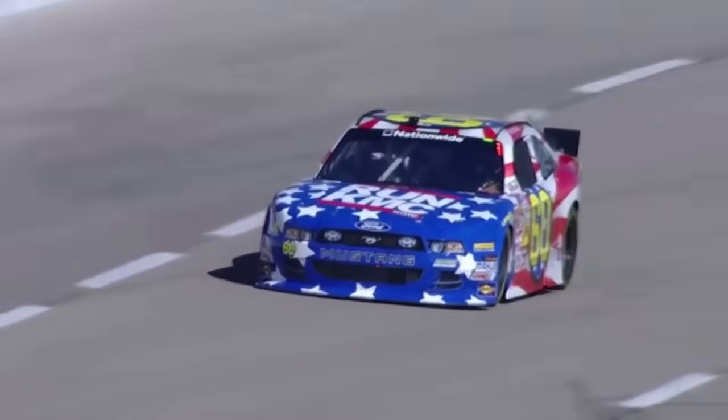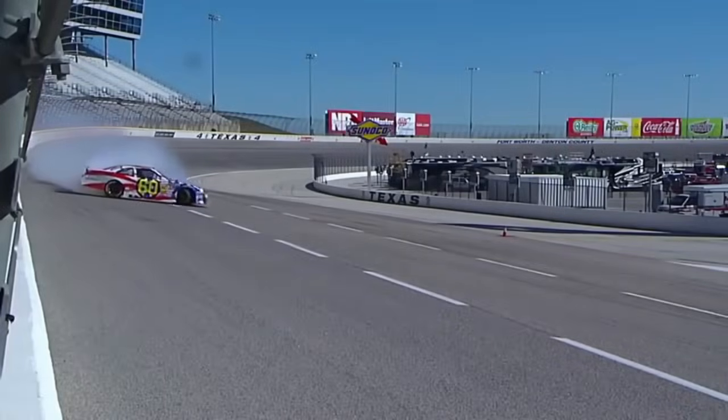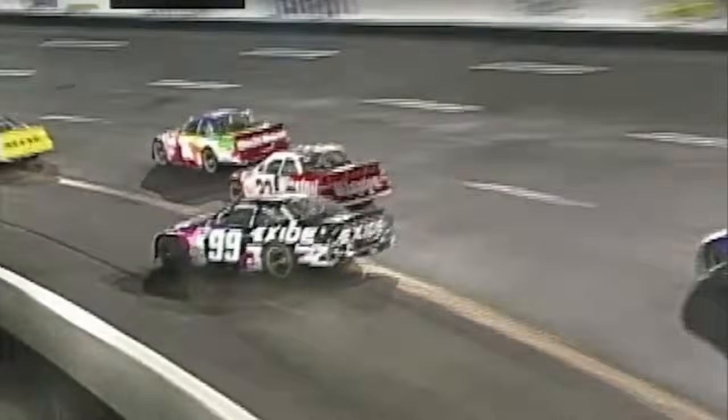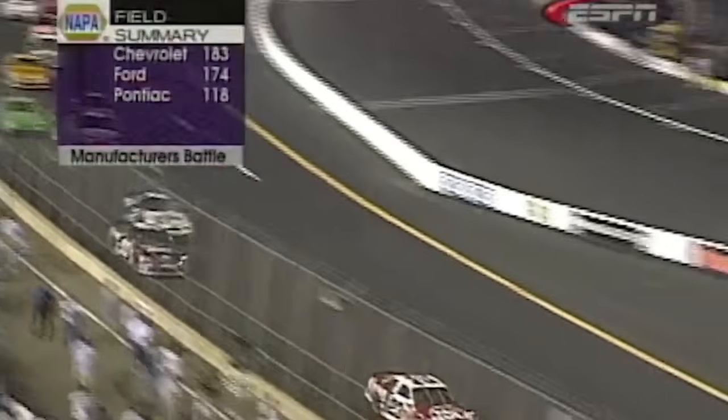I'm very happy everything turned out, but something tells me this stuff does not scare him at all. He spun in qualifying. Turns that thing. He's on the inside. Oh, he gets banged. But he saved it. He saved that car. I don't know how he did it. Unbelievable.